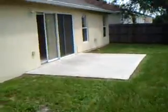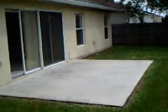And then there's that other big slab right outside the doors that you could actually screen out. Put a little roof and it would be a perfect screened Florida room. Okay, that's it for this home.